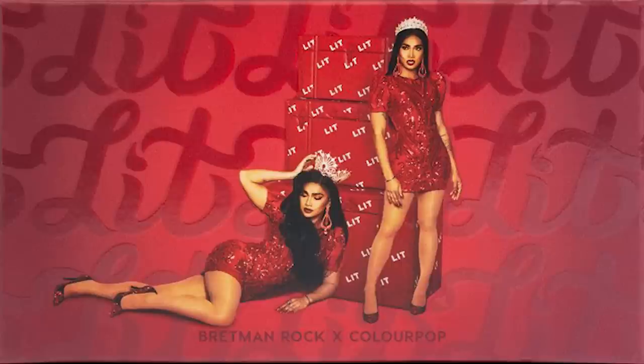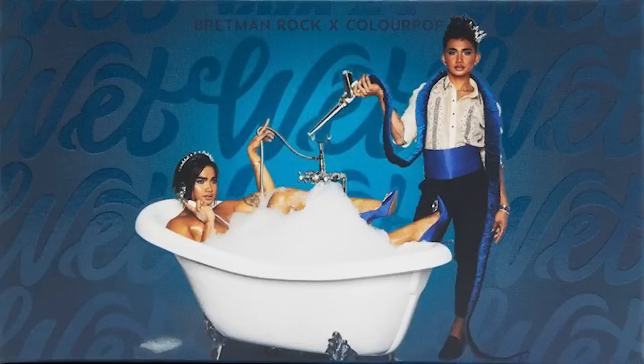Bretman Rock is my friend in my mind. So the fact that he came out with a collection, I was pressed. I didn't know what to do with myself. Look at the packaging. Look at the packaging. Like, do you see this? This is so cute. Yo, you can't even throw the boxes away because they're that pretty. Oh, these are so cute.